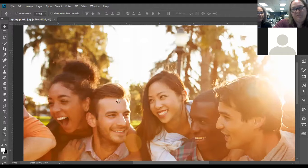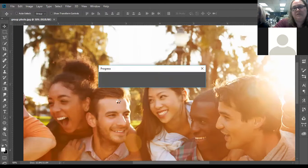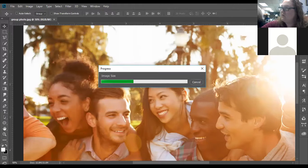Now, we didn't have enough dots per inch to really make this work. So we'll see what it does. It's going to take a minute. And that might take a while. I'm trying to think of what else to talk about without resolution. So our print resolution is 300.